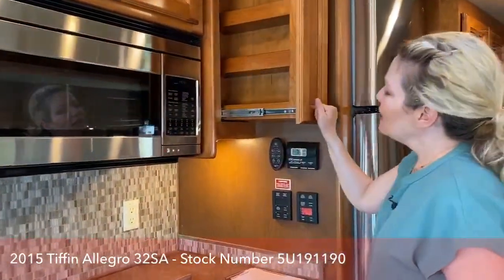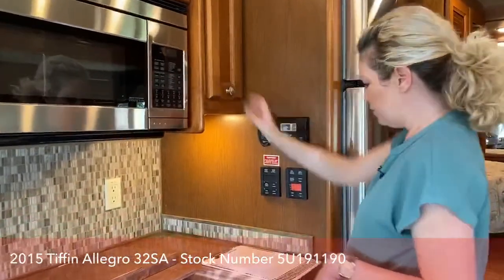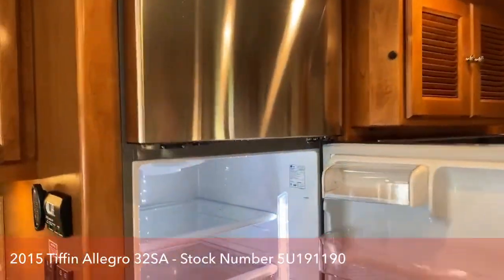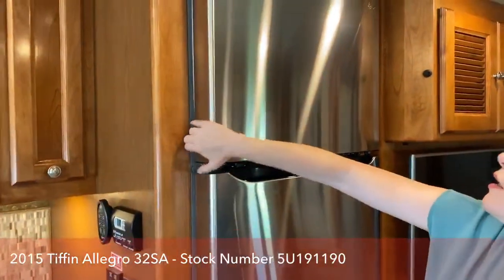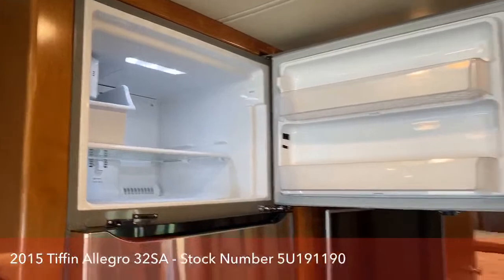And then we've got this fun little pull-out here. Spice cabinet. Yeah, spices, cans of soup, etc. Then we have this huge residential refrigerator and freezer. Look at that. There is so much room in there. Does that have an ice maker? Yeah, up here, another huge sized freezer with a nice ice maker up there.